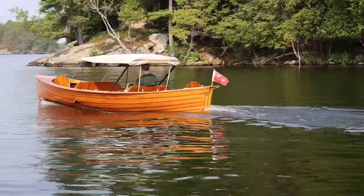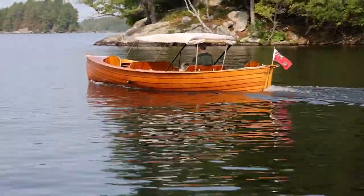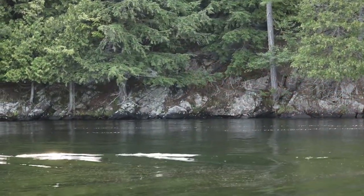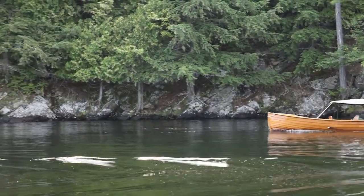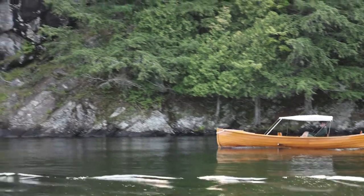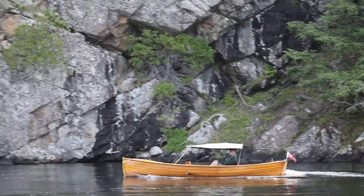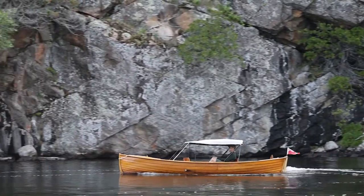The improvements that were made: the rudder is not as deep as the rudder on the later boats, so that if somebody's sitting in the front seat, the rudder comes up out of the water and it's rather difficult to steer.